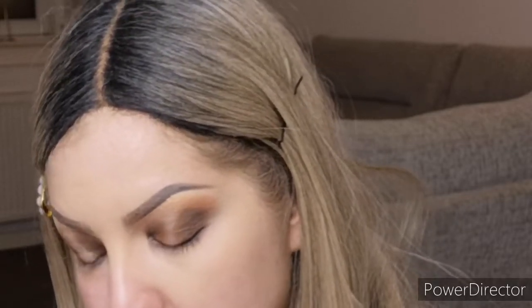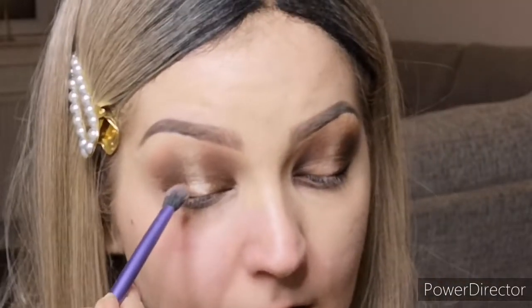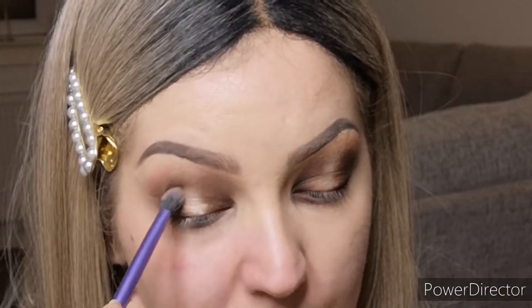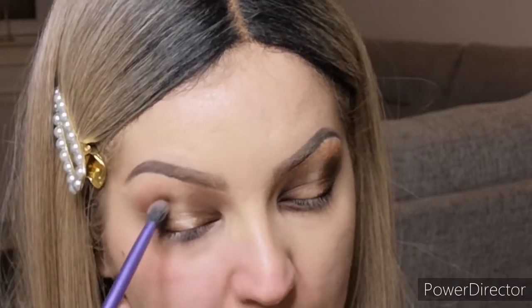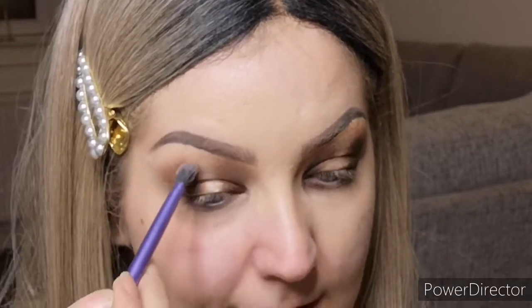I'm just taking a clean NYX base shadow brush and blending. I'm going to take a wee bit of the warm brown and blend that into the shimmer a little bit. We will reinforce that shimmer, it's just to get the blend correct.